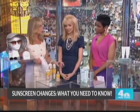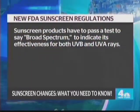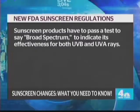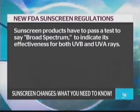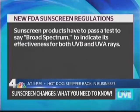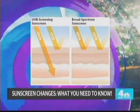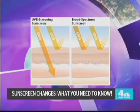The first thing is, we're now seeing the words "broad spectrum" on packaging. Explain this. Okay, broad spectrum means UVA and UVB coverage. We never used to talk about UVA, so what's the difference between the two? Well, UVB is for sunburn, so it's burning. And UVA is for aging and wrinkles. So with broad spectrum, you want to wear it because it has both.